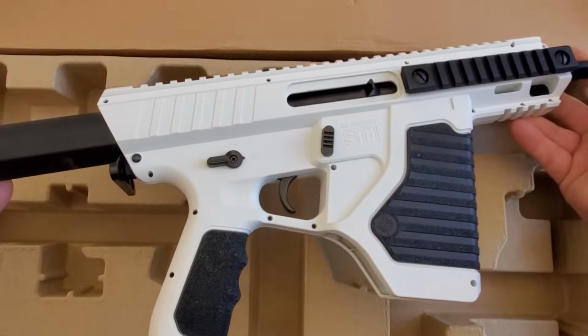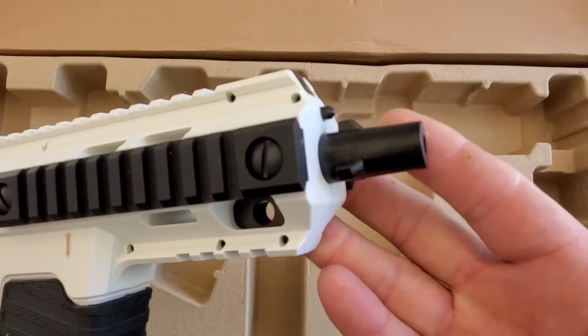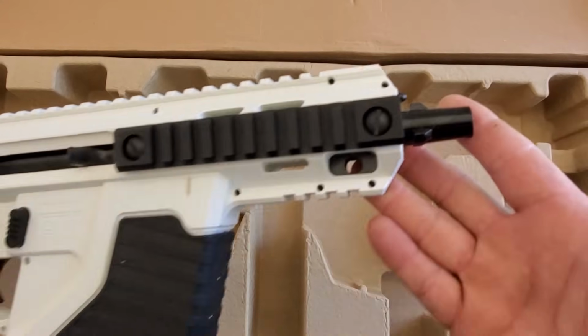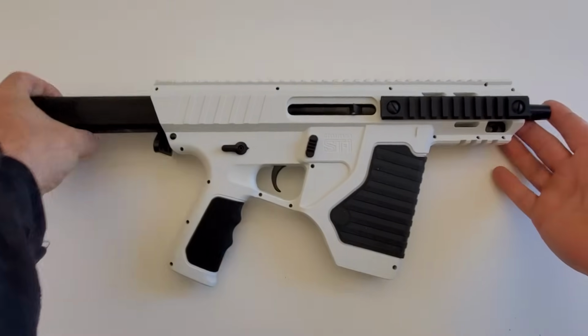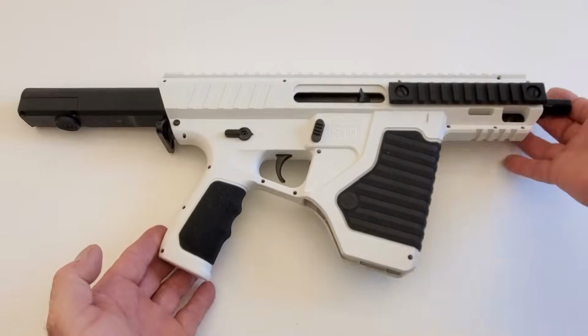Oh, this is nice. So right here, this is metal. So that's where you do your quick disconnect barrel system for the front there. Here we go, Stormtrooper time. Oh, that is so nice. All right, here it is.